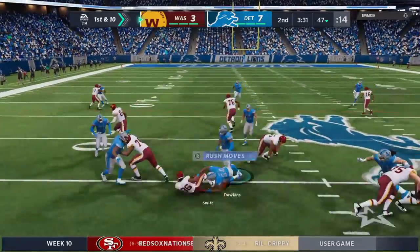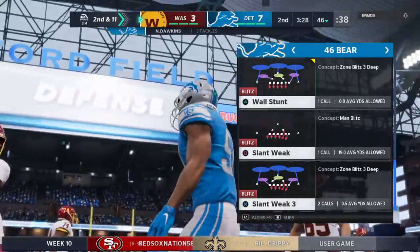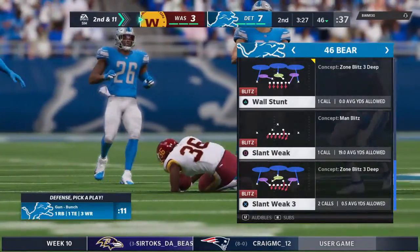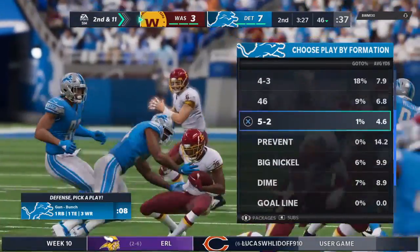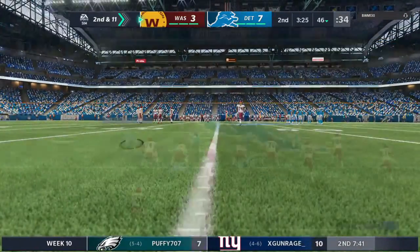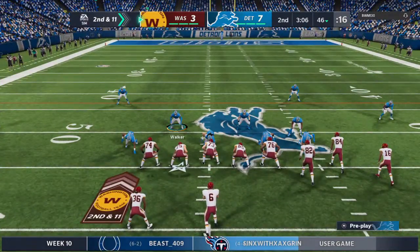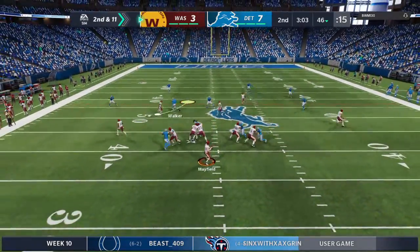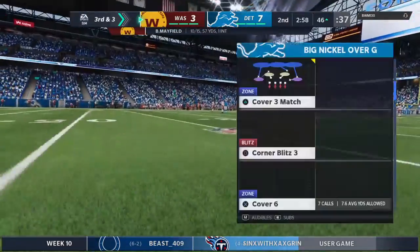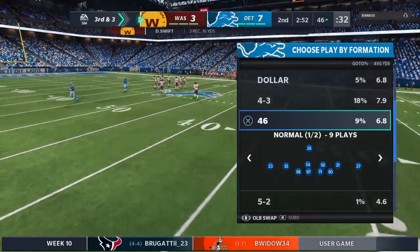On 1st and 10, it's Swift. And this one goes nowhere, losing yardage on the play back at the 46. Officially, it's a 1-yard loss. That's going to bring up 2nd and 11 at the 46-yard line. To throw, Mayfield. They'll find Swift out of the backfield, and he'll be down at the 46. So they go from the 46 to the other 46 on a pickup of 8. And it's third down.